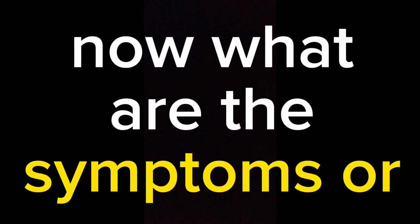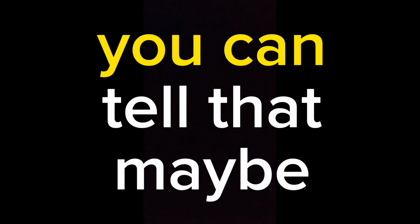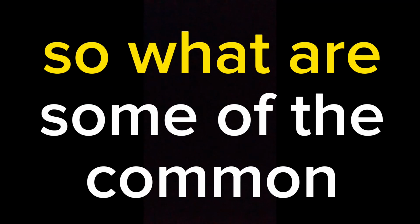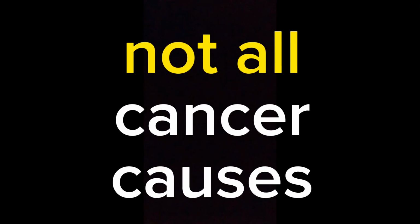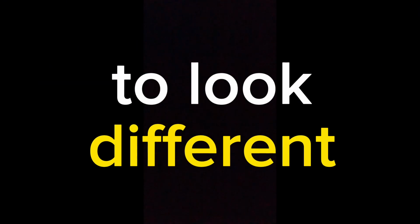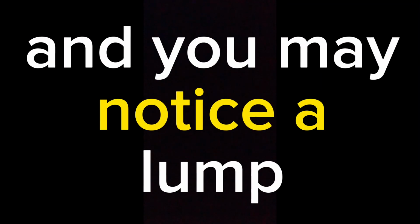Now, what are the symptoms, or how can you tell that if you experience these signs, you might have cancer of the penis? So what are some of the common symptoms of penile cancer? Not all cancers cause changes you can see, but penile cancer usually causes your penis to look different. The skin on the penis may become discolored and you may notice a lump.